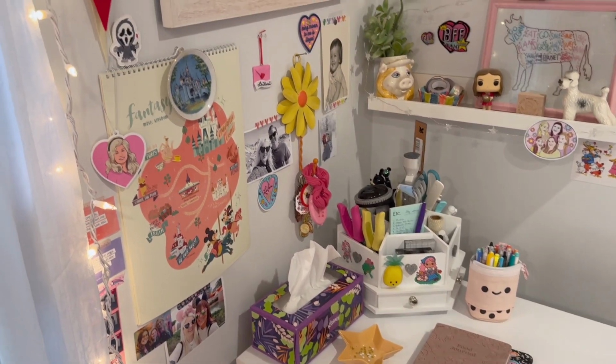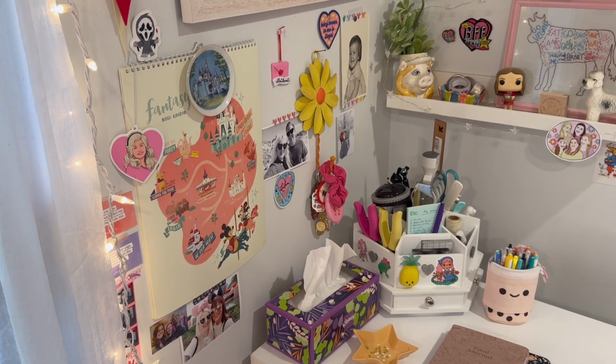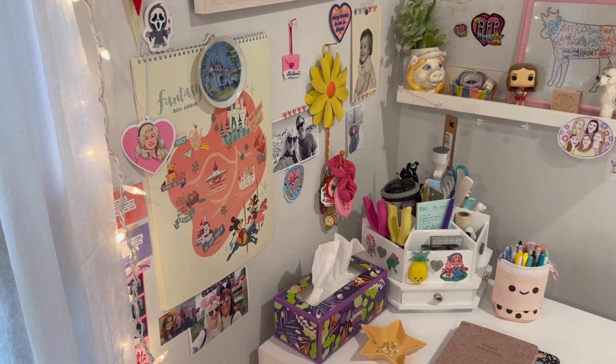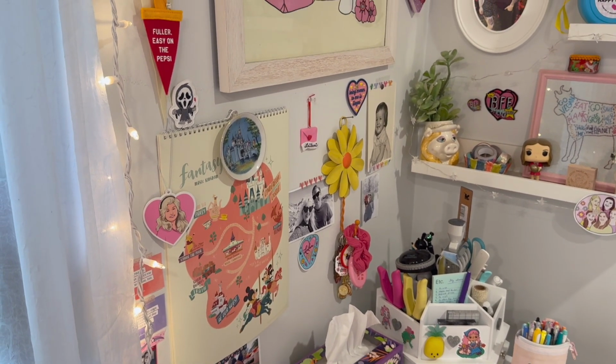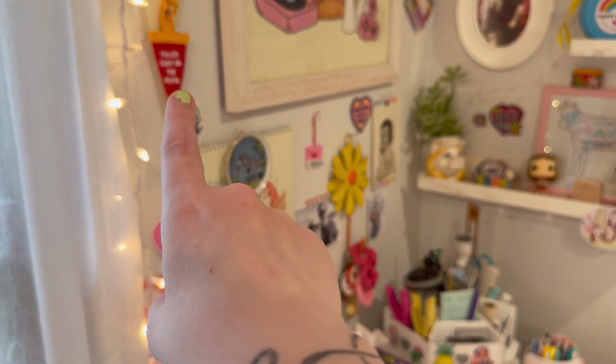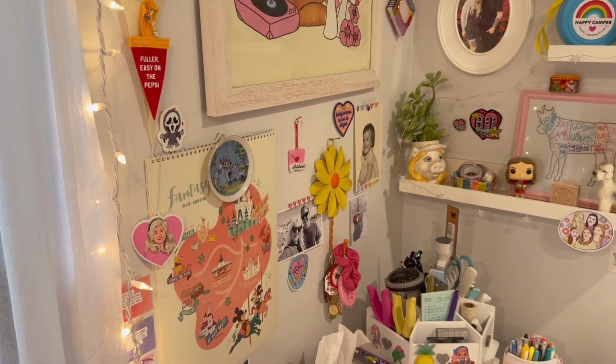Again, I just like to throw things up on my wall, so you're gonna see a lot of these random collage bits that are photos that maybe I printed off and ended up not needing to use, just little things that I've encountered along the way, things that some of my friends gave me. This is one of my prized possessions. It says Fuller, Easy on the Pepsi from Home Alone that my friend Stephanie gave me.